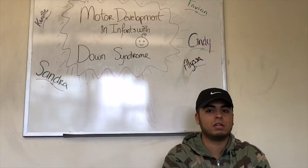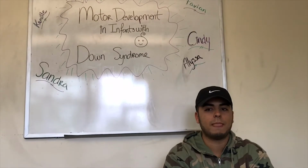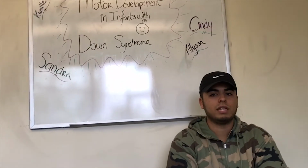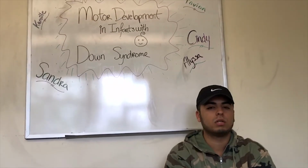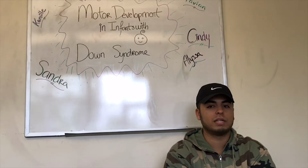This condition is also called trisomy 21 because the baby is conceived with the full or partial extra copy of chromosome 21. About 6,000 babies with Down syndrome are born in the US each year. Down syndrome can occur at any maternal age, but the possibility increases as a woman gets older. Down syndrome occurs before conception. Nothing you do during the pregnancy will increase your risk or reverse what has already happened.